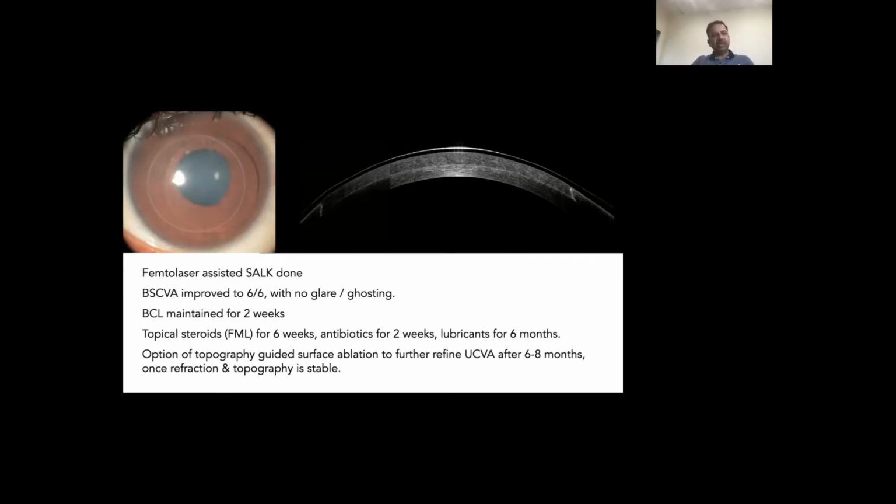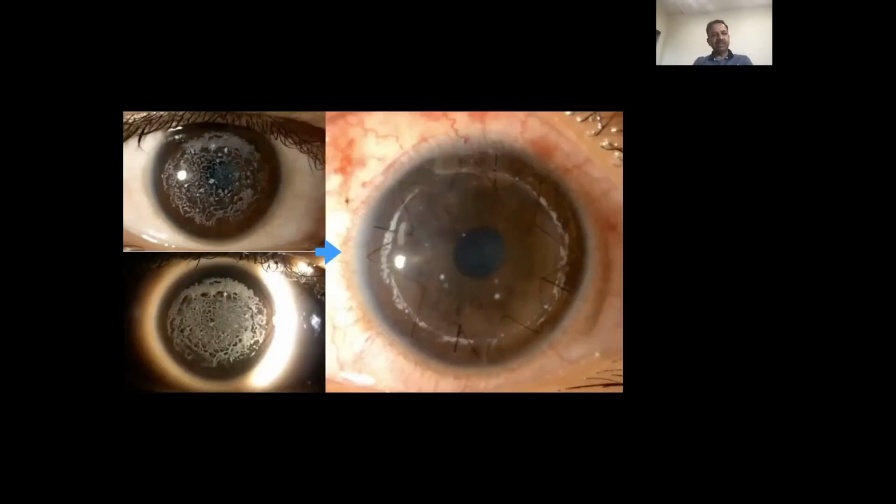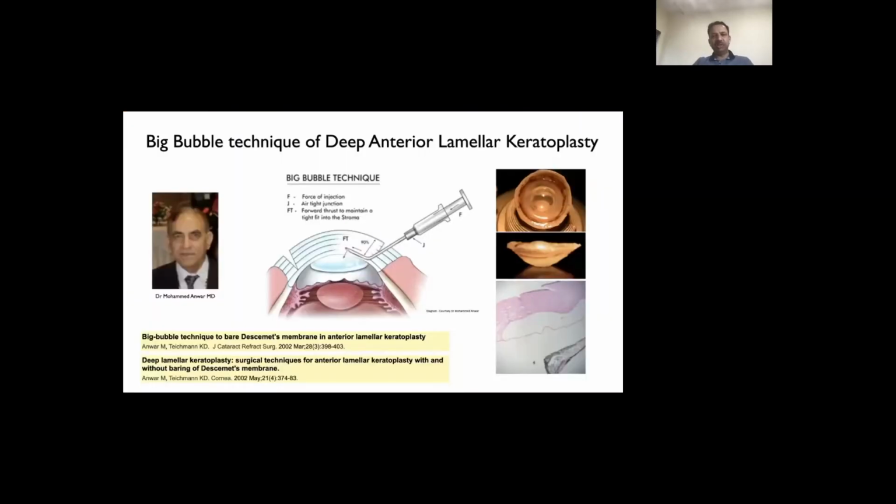This is another patient, again with Reis-Bücklers, but here the extension of the lesion was slightly deeper. There was a combination of granular dystrophy as well. So here we used the femtosecond laser, but since the depth of cut was about 280 microns, we placed a running suture with 4 cardinal sutures as well. Now these sutures can be removed in about a month, in 4 to 6 weeks time, because if you leave them longer, they will tend to become loose and they will induce vascularization, which can track into the interface and produce undesirable effects. So that's something about the anterior lamellar keratoplasty, which we do, but very infrequently.